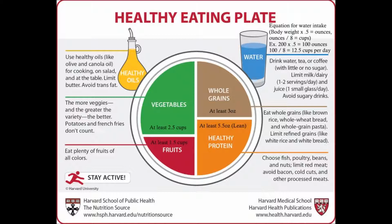You gotta at least get 1.5 cups of fruits a day. Fruits provide fiber as well, vitamin A and C, folate, potassium, and magnesium. Pretty similar to the vegetables, but make sure you get the fruits in as well. They're good stuff, man. Alright, so next we have whole grains.